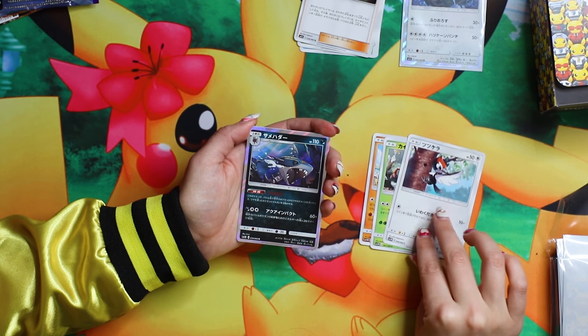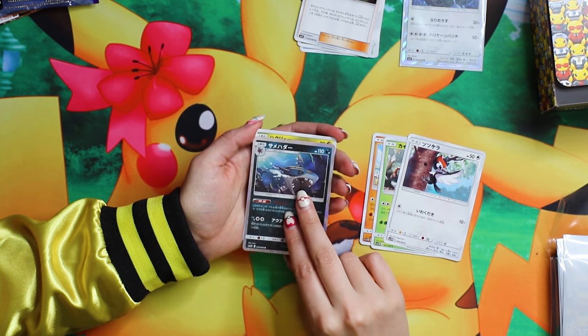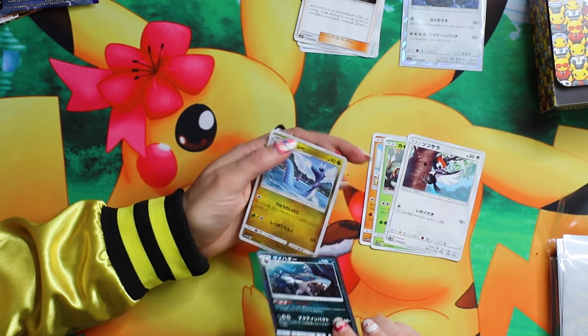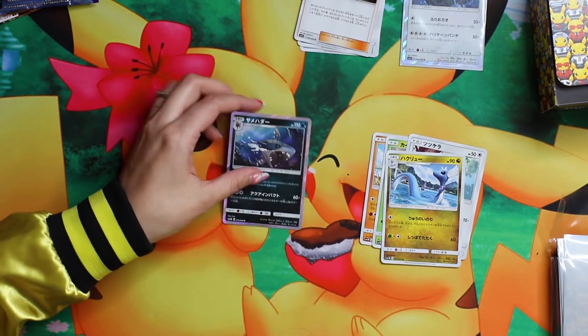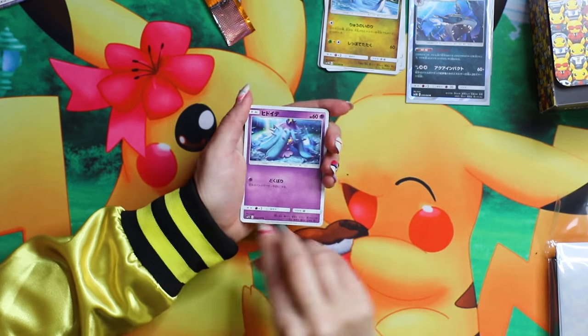Whoa, what's this? That's crazy. Oh, that's Sharpedo. Sharpedo? Wow. That looks awesome. And then a Dragonair. Nice. We'll put this guy in a sleeve because it's pretty. Why not? Like I said, don't really know too much about these Japanese cards. This is just for fun. Let's go for it.